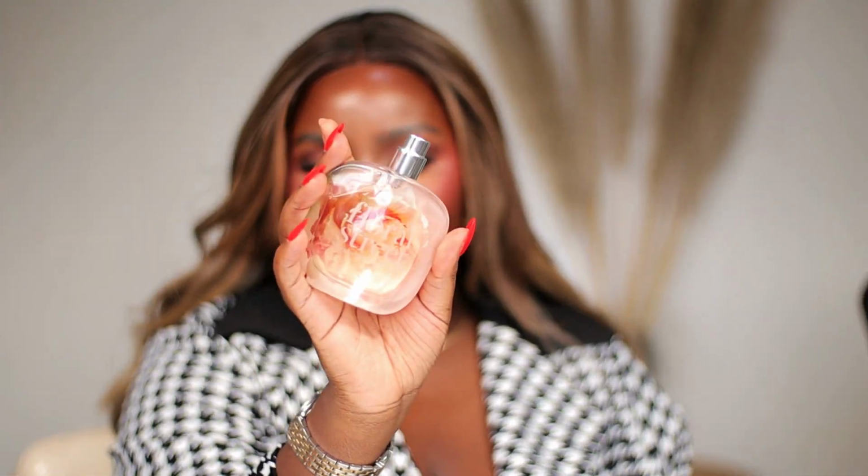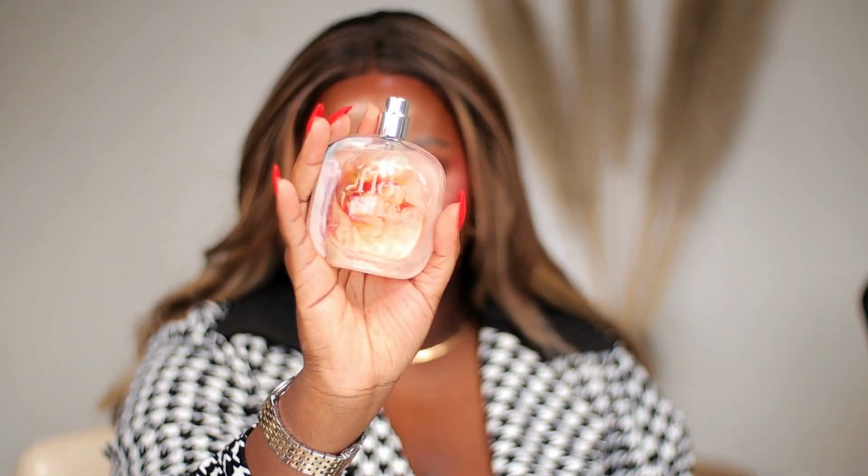So this perfume I am so obsessed with, and it's from Florist Street, and it's not expensive, baby, but it lasts long. And this is 50 mils, so it's around 30 pounds. It was gifted to me, however, I love the smell. Think of floral. This one is called Wonderland Peony. Peonies are my favorite flower. I like what I like, and it smells good.